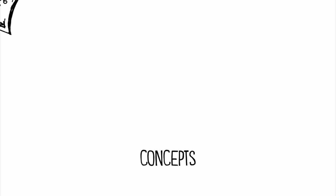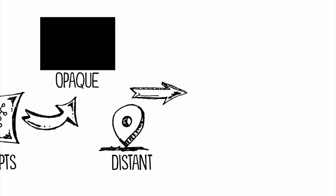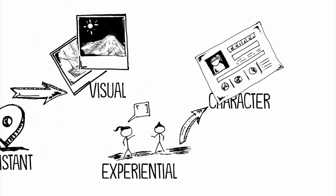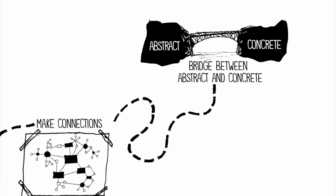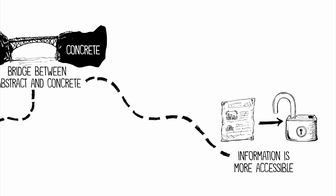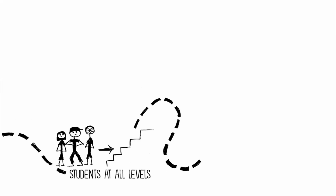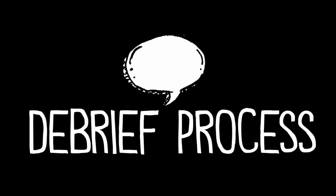It's a way to teach concepts and systems that might seem opaque and distant in a way that is visual and experiential. In some cases, they take on specialized roles and build empathy with characters. With game-based learning, information is more accessible because students at all levels can participate in the process. There's a low barrier of entry. When this happens, students engage in critical thinking, especially in the debrief process that happens after the game.